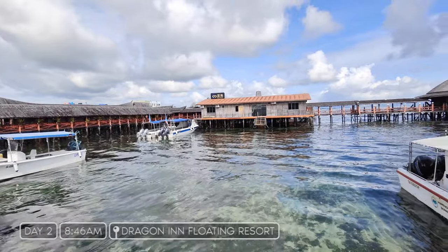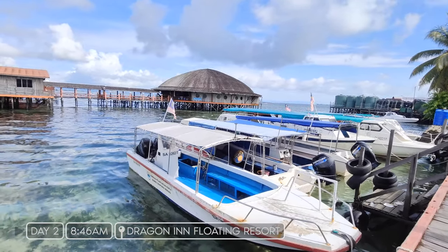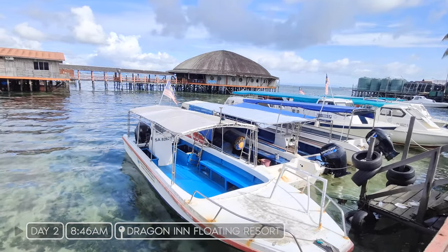Morning everyone. So right now we're at the jetty. After that we're gonna get one of these speedboats and we're gonna go island hopping to the three islands.